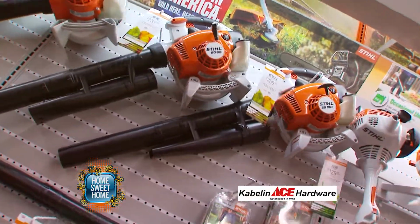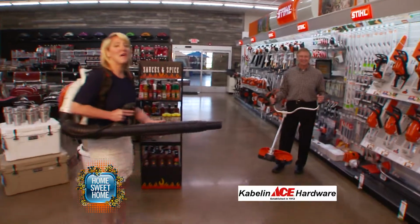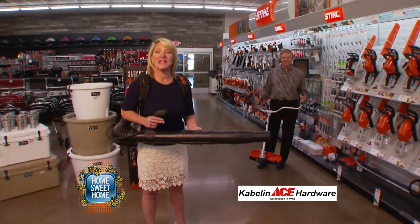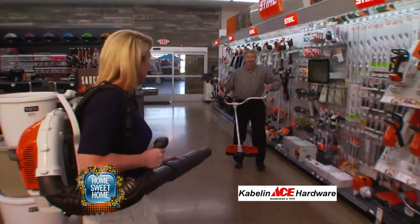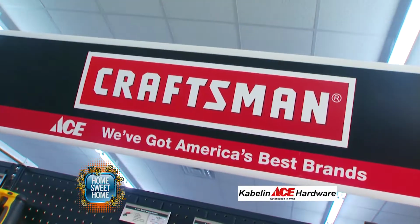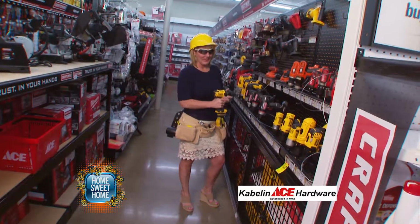I'm ready to do some serious trimming with this Stihl FS110 from Cable & Ace Hardware, where they have all the best brands. You know what? Weeds won't stand a chance. They also have this BR600 backpack leaf blower. Their selection will blow you away. Craftsman, DeWalt, Stanley, Milwaukee, they have all your power tools right here, aisle 19.